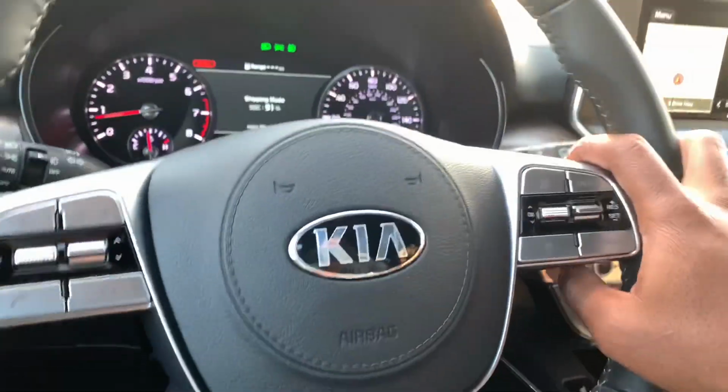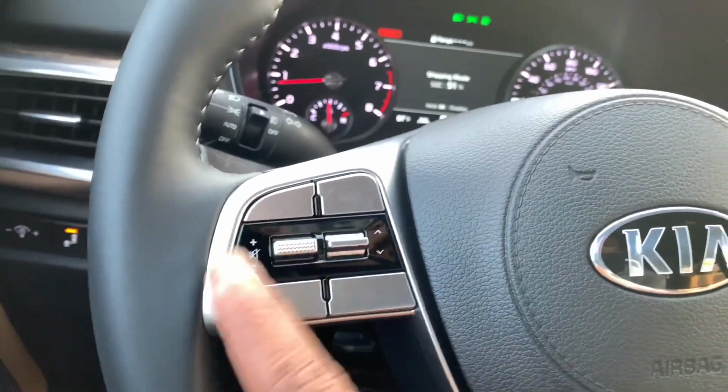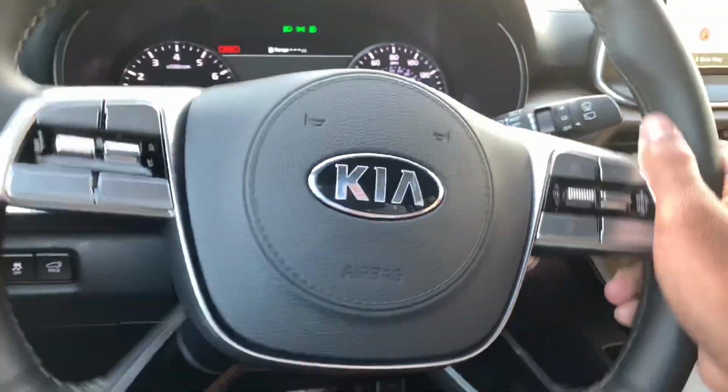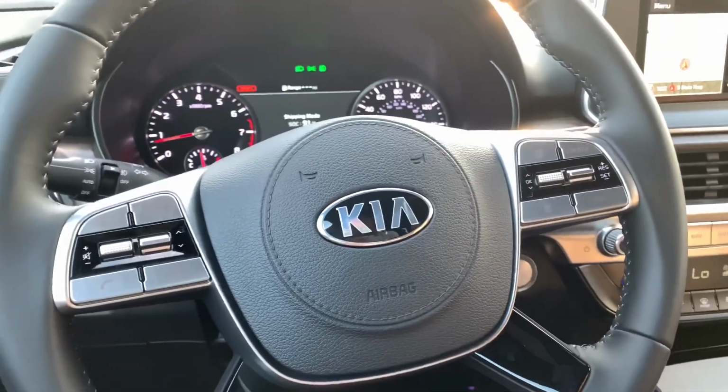You have some different functions on here. You do have cruise control settings. You can access your radio modes through here. You have voice commands. You also have the option to hang up your phone. You also have your Kia emblem. This is a 4-spoke wheel design. I wish it was a flat bottom wheel with a 3-spoke design as well.